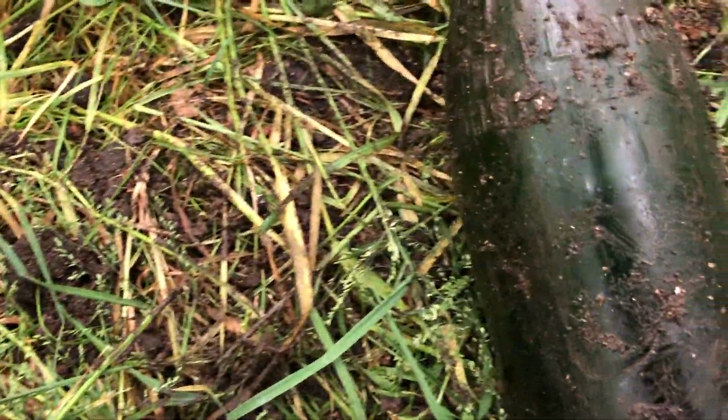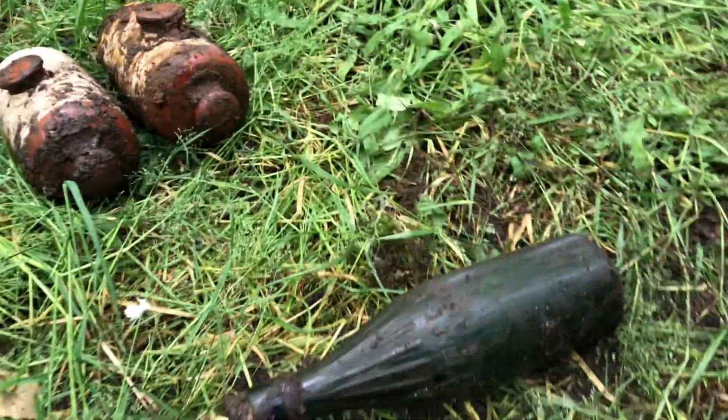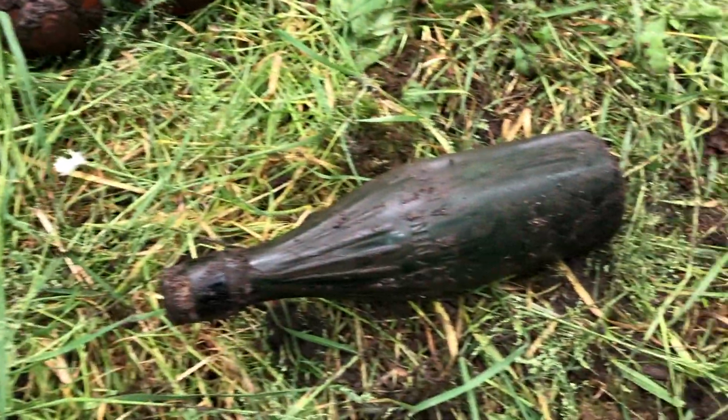Just had this out. I think it's household ammonia. Yeah, household ammonia, green bottle with the vulcanite stopper in there. Don't know if you can hear those flies buzzing around my head. So many flies today.